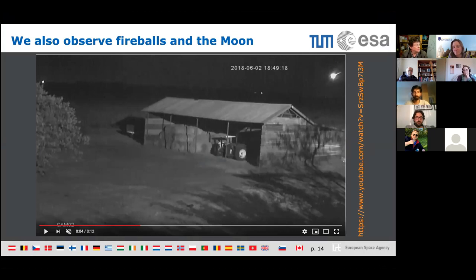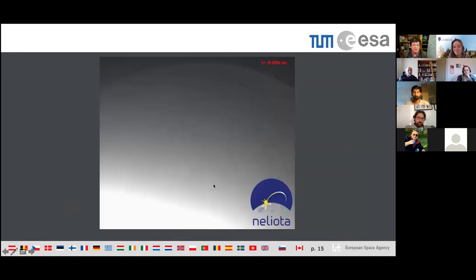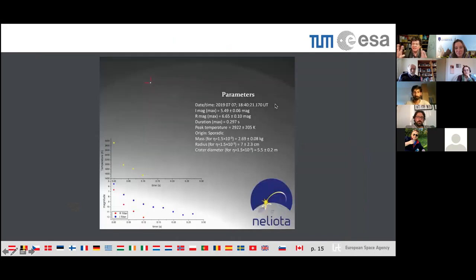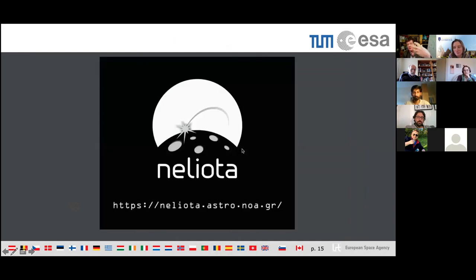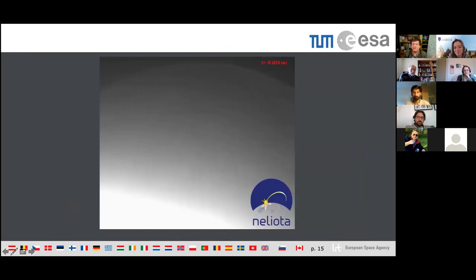The other thing we're looking at is the impact flashes on the moon. Also there I have a little movie. Here on the upper left, you see that if you look at the dark side of the moon, the bright, illuminated side is on the bottom part here. This is the dark side, which you normally, well, it faces the Earth, of course. This is, say, at half moon. So half of the moon is bright, the other half is dark. That's where you want to look. And then you occasionally see these light flashes there.